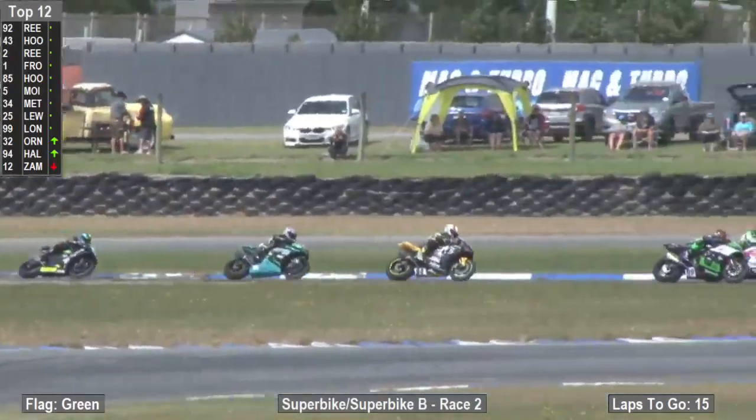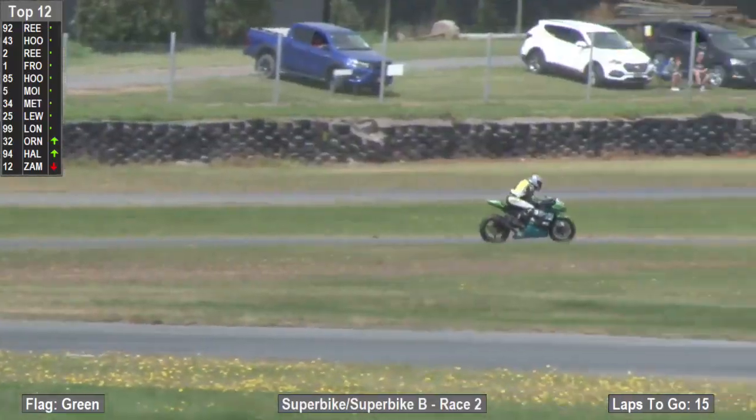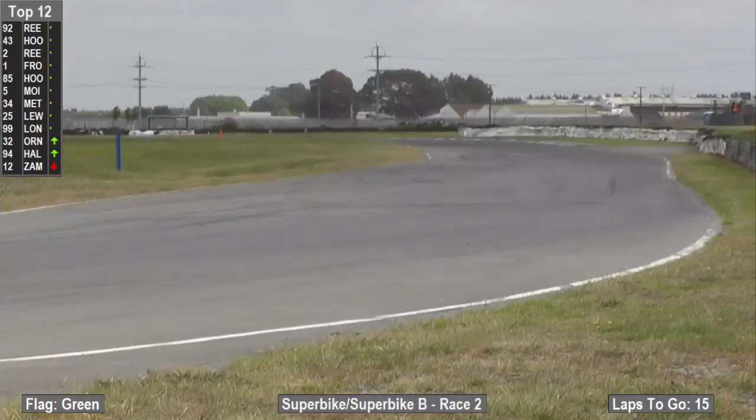with Damon Rees, and then back to Al Hoogie in third place, so we'll have to have a look at that. They head into Fulton Hogan for the first of 15. It was a 15 lapper, so awesome stuff. A 15 lapper for the Superbikes, and that will be quite physically demanding.